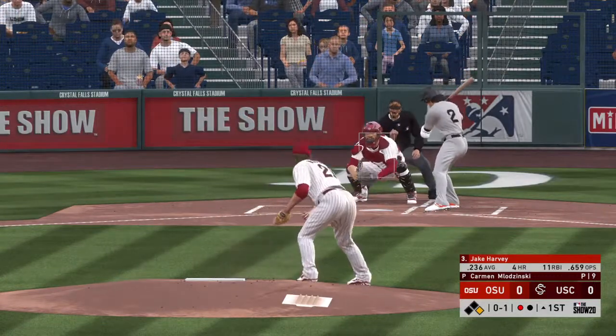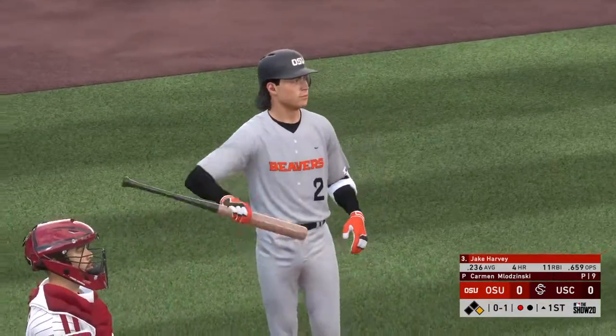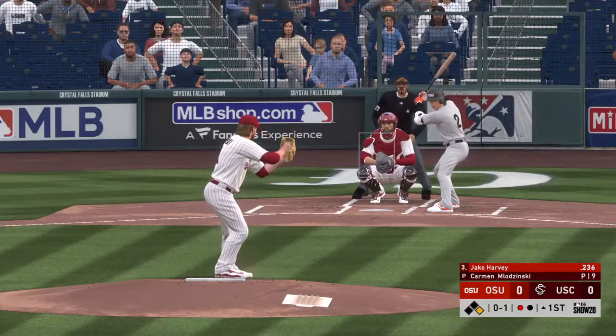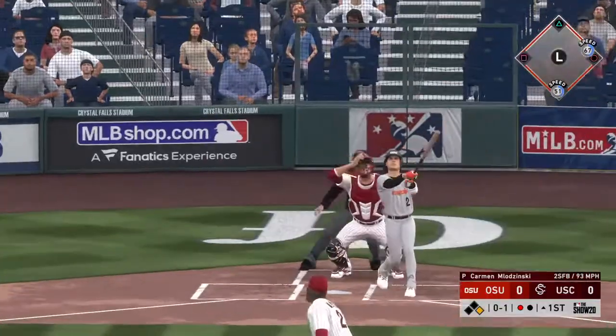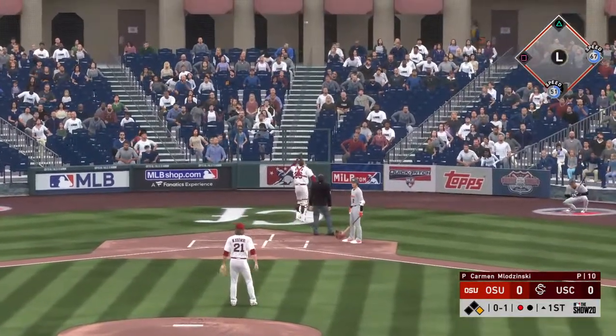At the plate, Jake Harvey, as he will take a fastball in there at the knees for strike one. Jones, base runner at first with one out. Popped him up. Beaver waits on it. 2 down.